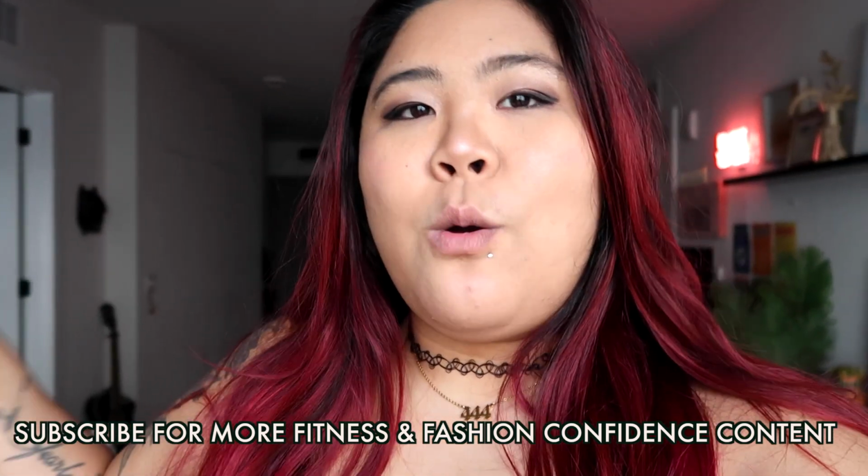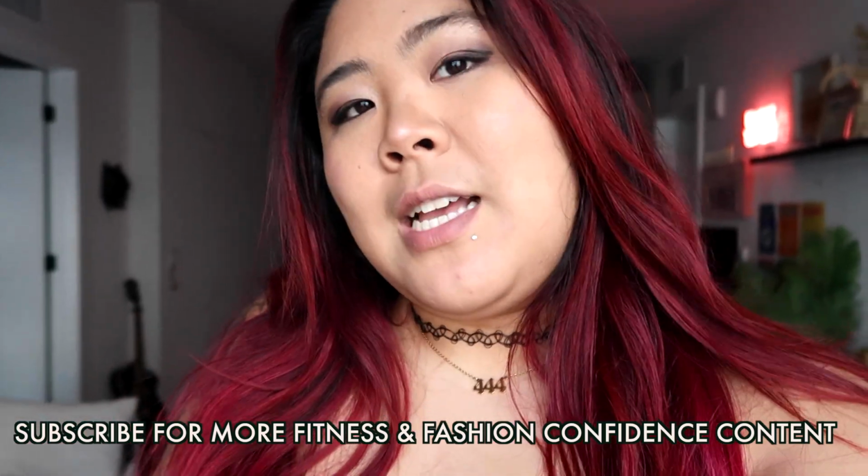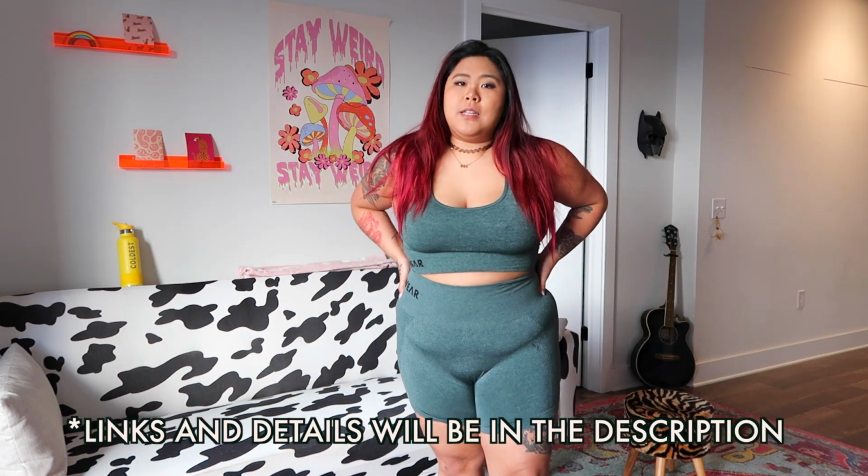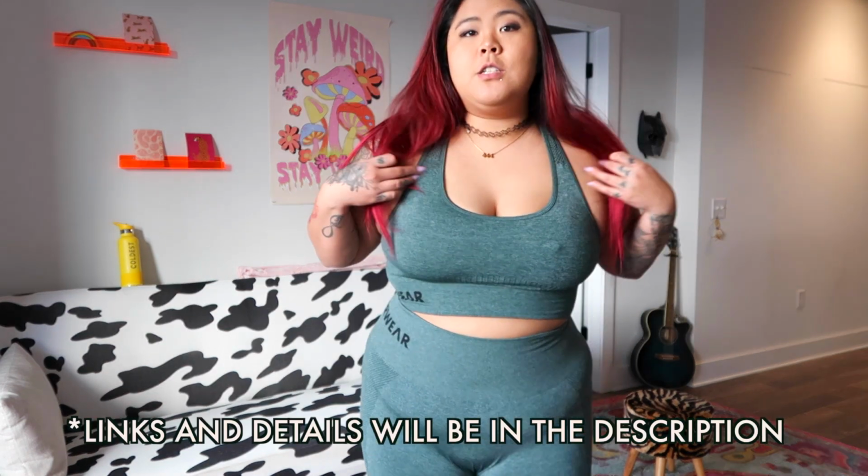So I thought I would show what these pieces look like on a mid-size plus size body. So we're gonna start off strong with this two-piece set. You had to buy them separately. The bottoms are an extra large and the top is a large. I'm usually a size 12, 14 on top and then a size 16, 18 on bottoms right now, but this is how it looks. My biggest pet peeve as someone who's mid-size plus size with activewear is that the armholes come down so low. If you know, you know.